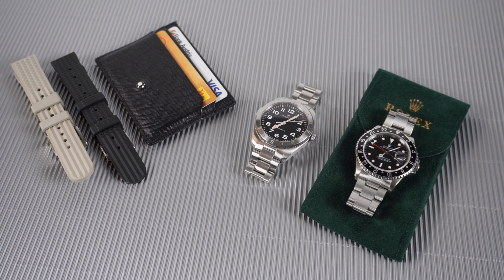Rolex was founded in 1905 by Hans Wilsdorf and was originally based in London. But after World War I, they moved to Geneva and are still based there today. In 1931, Rolex patented a self-winding mechanism called the perpetual rotor. So the first Oyster Perpetual was born.